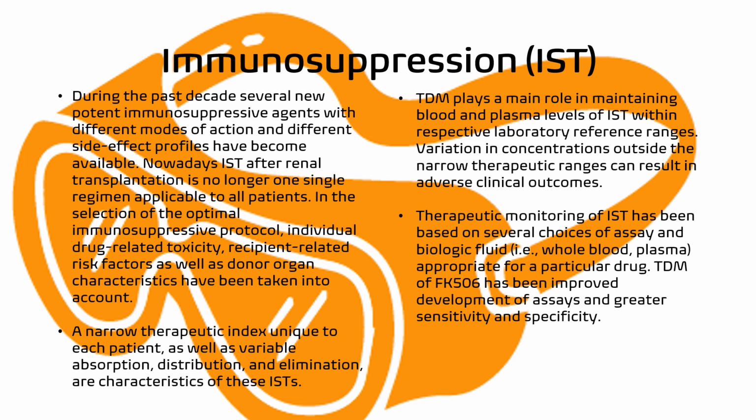A narrow therapeutic index unique to each recipient, as well as variable absorption, distribution, and elimination, are characteristics of these ISTs. Therapeutic drug monitoring, or TDM, plays an important role in maintaining blood and plasma levels of IST within respective laboratory reference ranges. Variations in concentrations outside the narrow therapeutic ranges can result in adverse clinical outcomes. TDM of IST has been based on several choices of assay and biological fluid, for example whole blood and plasma, appropriate for a particular drug. TDM of FK506, for example, has been improved with the development of laboratory assays with greater sensitivity and specificity.